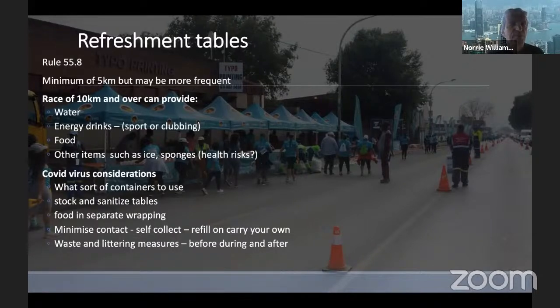I'm a big believer as a coach in balanced running. Food should be in separate wrappings, so that you go in there and pick up something if you require food and you don't contaminate other people's food. Minimize the contact: self-collect, refill, or carry your own. I have a bit of a dilemma on the carry your own. If you're going to have a Camelbak that lasts the whole way, fantastic. If you're going to have hand containers, great. But if you're going to fill them up, I don't think we should be having queues longer than 2 to 3 people.